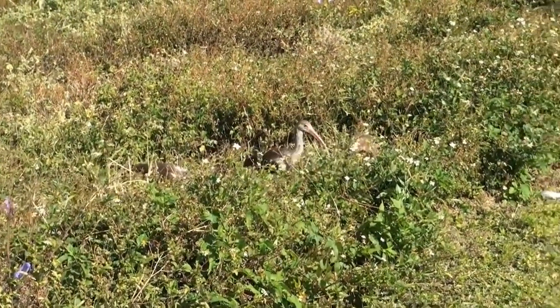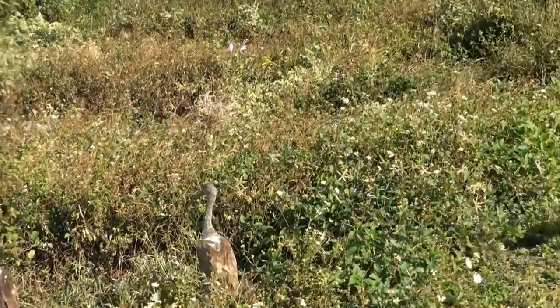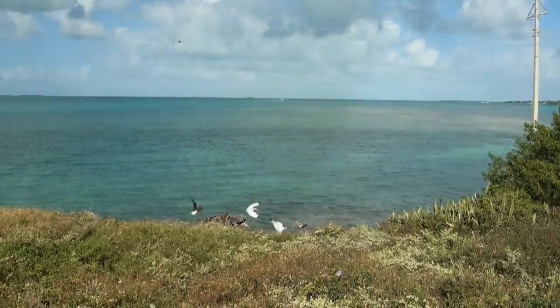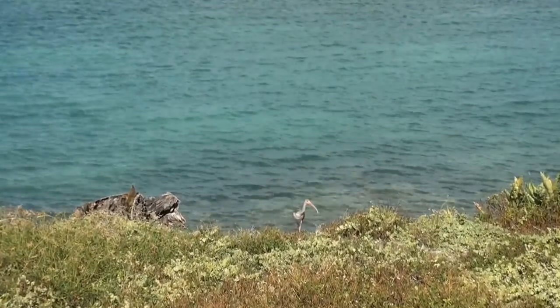Look, they're in the thicket. It's like baby ibises. They're not full grown yet. When they're grown, they're all white. Boy, they're cool looking. I like their beaks. There's a couple grown ones down there.